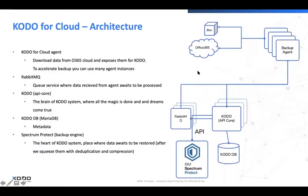So that's the architecture, and something that I've been talking about. The backup agents are contacting Office 365 and Box services. We can have multiple backup agents, and we can scale it according to our needs to get a proper throughput of the system. We've got RabbitMQ that's helping us to keep things loosely coupled and have asynchronous processing of the data we are getting from the cloud.